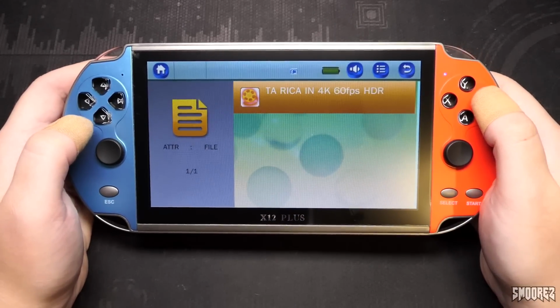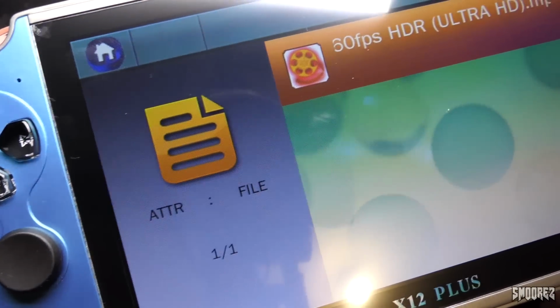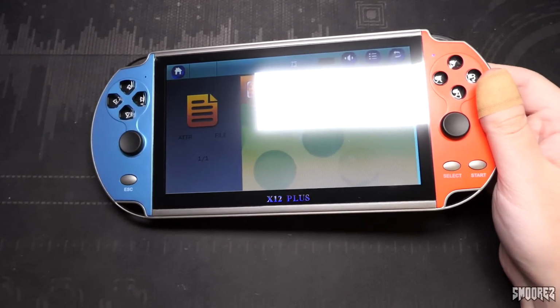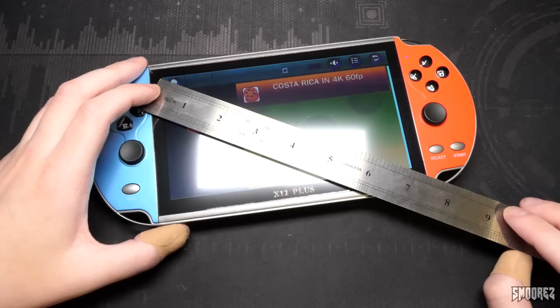Here we go, folks. This is Costa Rica in 1080p at 60 FPS on this console. Also, let me just quickly show you the display. There you go. You can smell the pixels if you wanted to. Pretty good detail for this 7-inch display. Actually, is it 7 inches? Is this actually a 7-inch display that they've thrown on here? Or are they lying to us? Nah, it's actually a 6.9-inch display. I see what they did there.